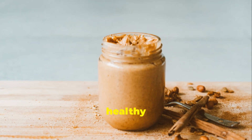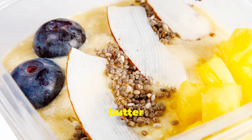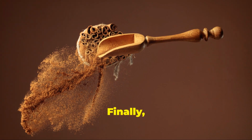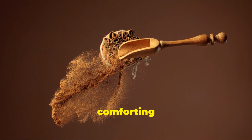Now, for a boost of healthy fats and creaminess, we're adding a tablespoon of peanut butter. Peanut butter is a great source of protein and healthy fats, making this smoothie incredibly satisfying and delicious. Finally, a dash of cinnamon for its blood sugar regulating properties and warm, comforting flavor.